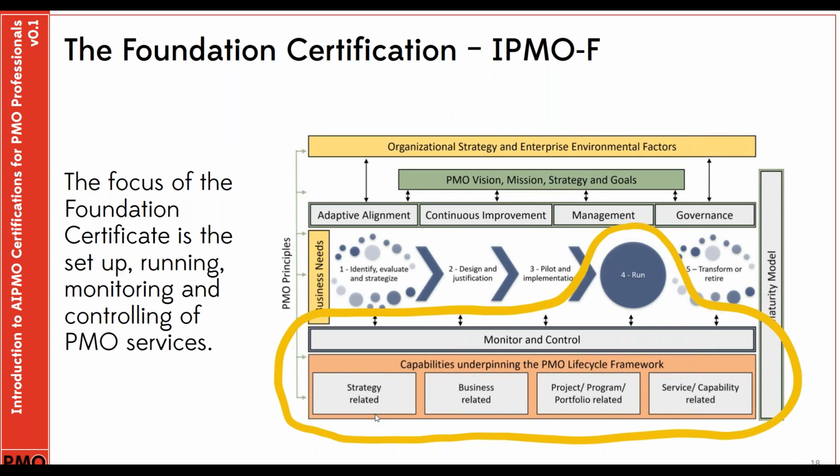So what you can hear in the background are Swiss bells of the Swiss clock, so apologies for that. So that's the foundation certificate.